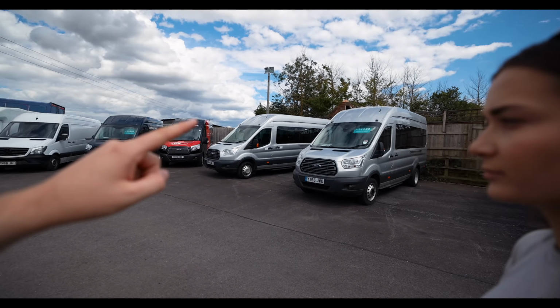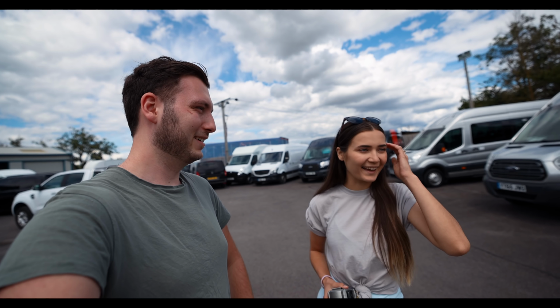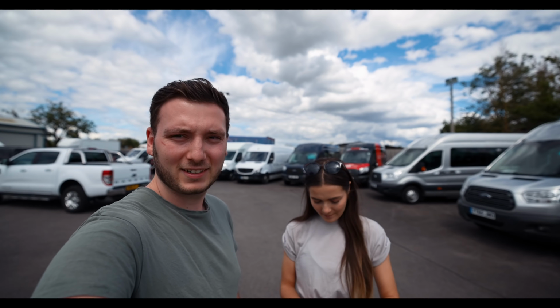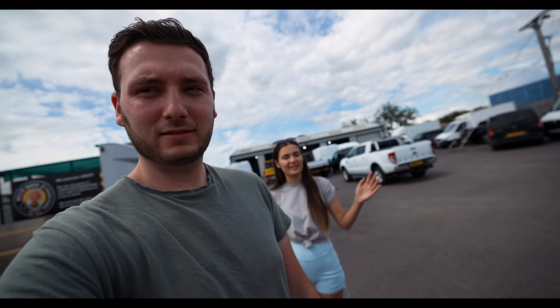These are the Fords. You've got the Sprinters, Transits. Yeah, and there's loads of different lengths. So lots to look at, I think. We've got our tape measure already. Yeah. I mean, all the measurements you can find online anyway, but it's just nice to do your own.